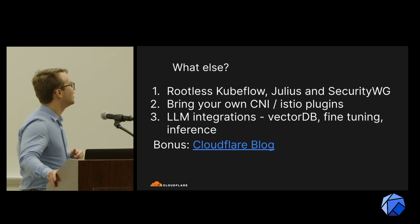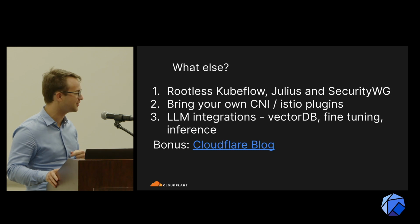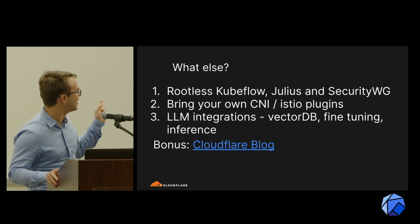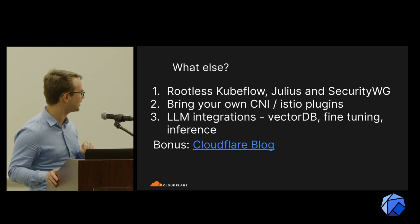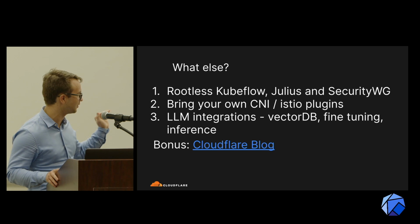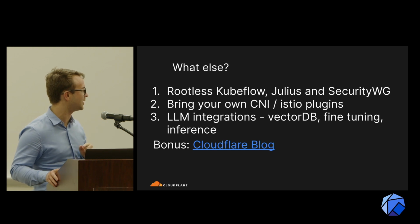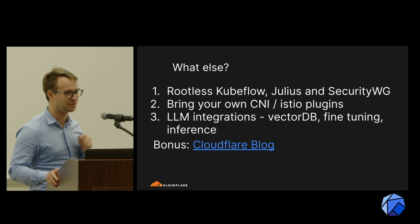And then, what else? These are things that I've run into personally, and I've seen this be a challenge for different teams. So rootless Kubeflow, that's actually a really big one for us. That is currently our biggest issue on the core, because we don't allow anything with root running on our own clusters that we build. So that's been a challenge for us, and I did reach out to Julius about this previously, and they gave a great talk today. So thank you, Security Working Group, they merged the first PR, I think, and there's more on the way. So thank you for working on that.